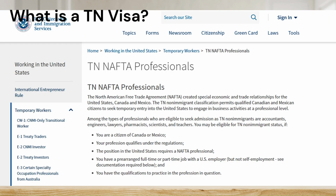So what is a TN visa? A TN visa is a non-immigrant work visa specifically designed for the citizens of Canada and Mexico under the North American Free Trade Agreement, also known as NAFTA. It allows Canadian citizens to easily work in the US temporarily, filling a broad range of professional occupations. The TN visa isn't the only work visa available for Canadians to work in the US, but it's probably the best option in most cases though.